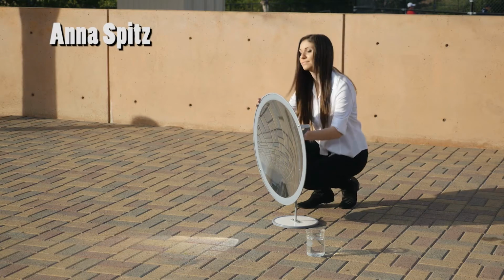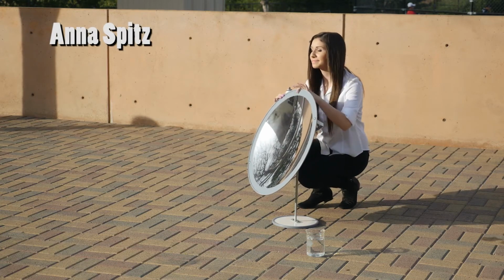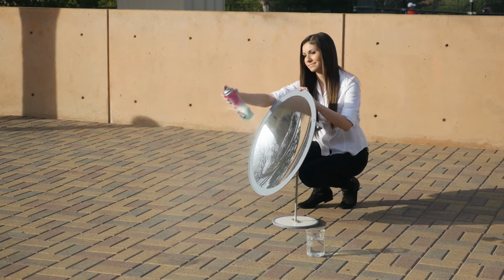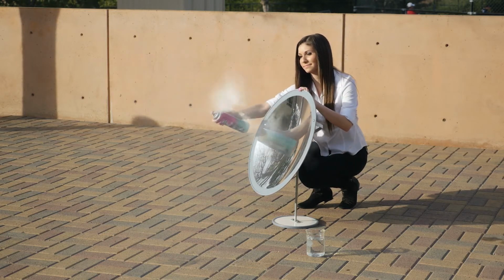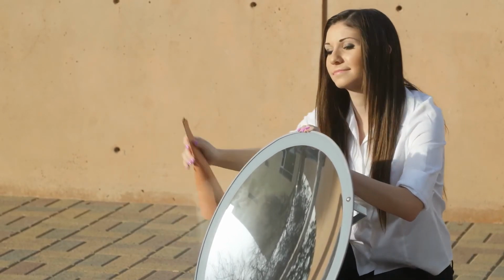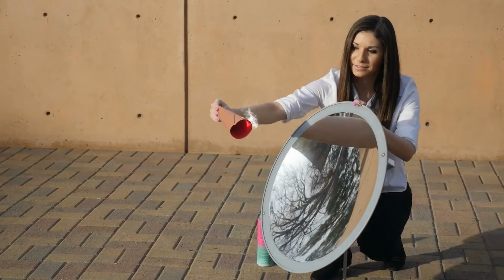You can make this focal point visible by using fog in a can outside on a sunny day. The focus is clearly visible when facing the mirror toward the sun and spraying the fog. Place a bit of dark construction paper at this point, and it will immediately burst into flame.